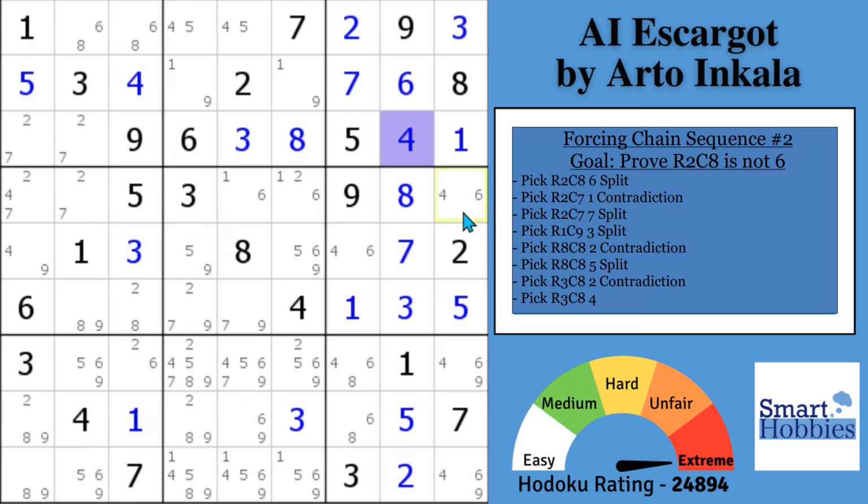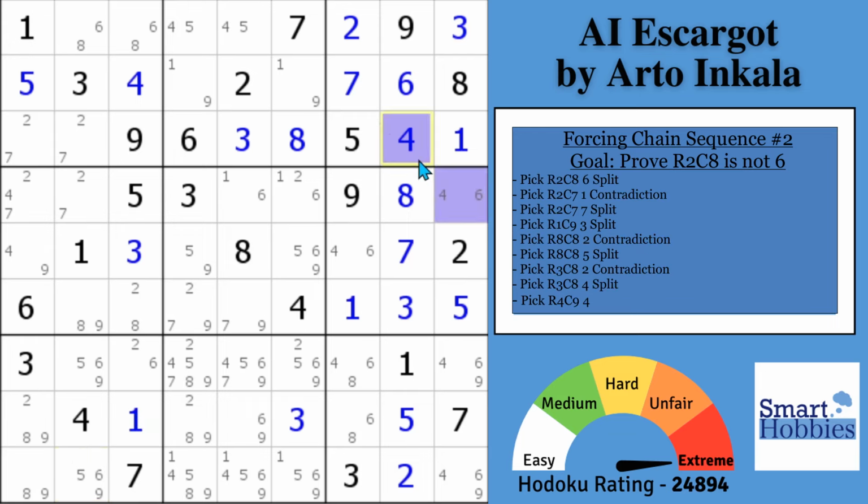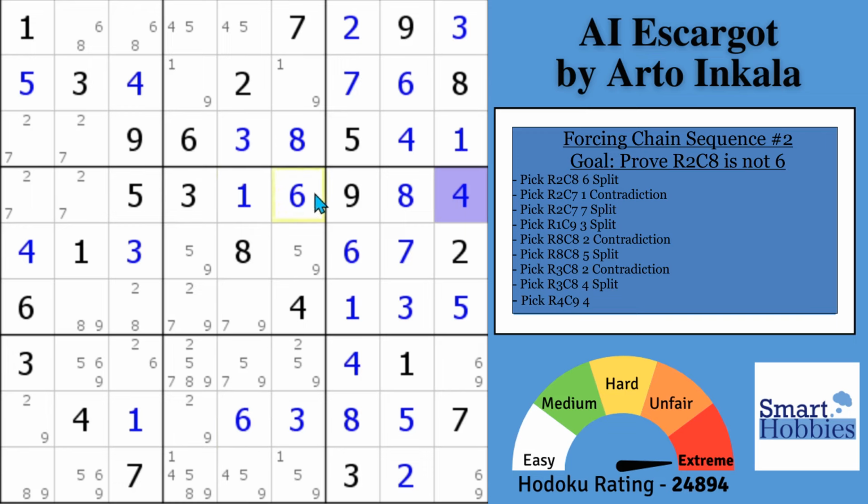So we pick a 4 right here in row 4, column 9. If that's a 4, then you'd have a 4 here and a 4 in block 9. 6 and 8 in column 7. 2, 9 naked pair in row 8 means that that would be a 6. And then you have a 6 and 1 in row 4.